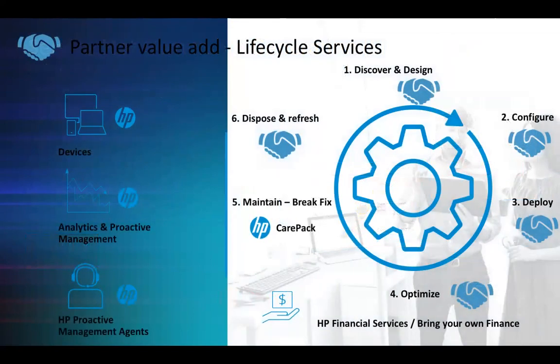So the way we look at this, working with our partner Servium, is really how do we develop the appropriate life cycle for our customers. This varies from customer to customer, but the way we look at it, if you look at the right-hand side, it is all about understanding, from a discovery and design perspective, what types of personas you have within your environment. And the importance there is to ensure that we have the right device for the right type of user.